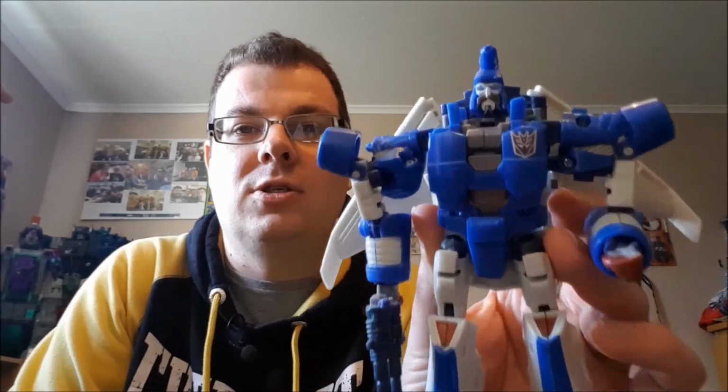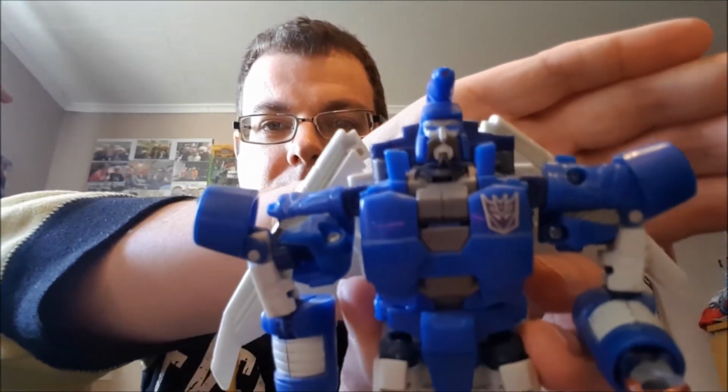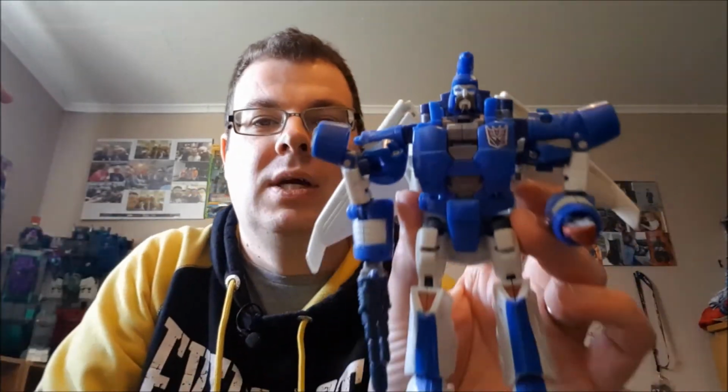Generations Scourge. He turns into some sort of prototype jet vehicle, but my goodness, just look at that head sculpt. Come on, that's pretty awesome. That even beats the Titan Return version in terms of design and capture. Brilliant figure. Getting him to the alt mode can be a bit of a pain in the arse, so worth a pickup.